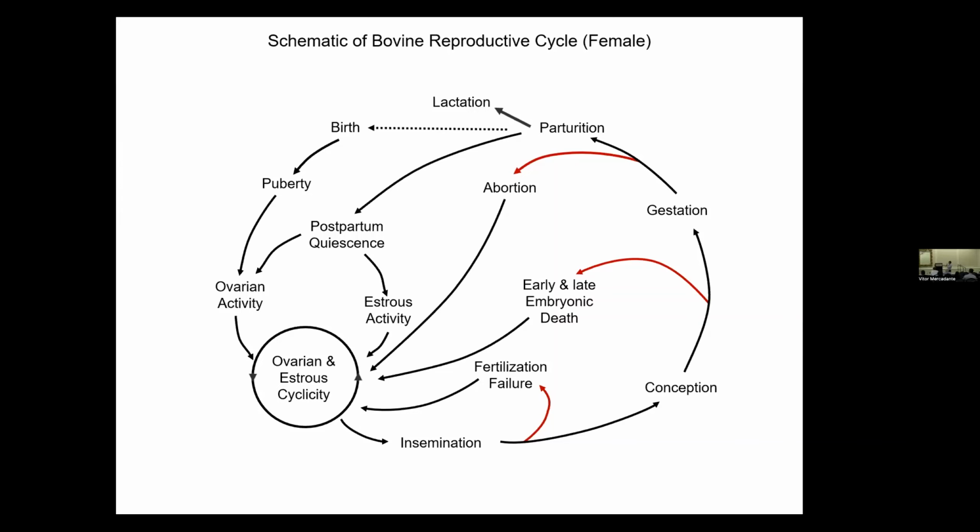Of course, during this course, there will be opportunities for fertilization failure, early and late embryonic death, and we already know how far that can go based on some of the data that Kai showed, or abortion, that's more related to disease. And then at the end, she'll give birth to perhaps another heifer that will go through that same cycle, or a bull. But herself, after that parturition, she'll undergo a period of postpartum quiescence. That means she's not cycling. That means she's in what we call anestrus. She's not undergoing estrus cycles.